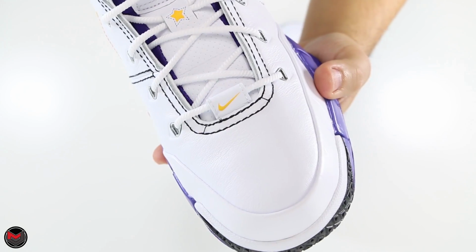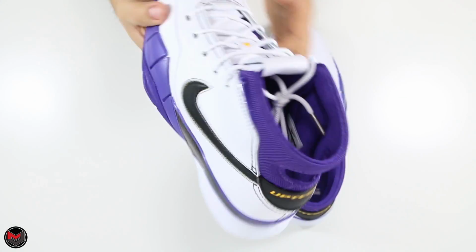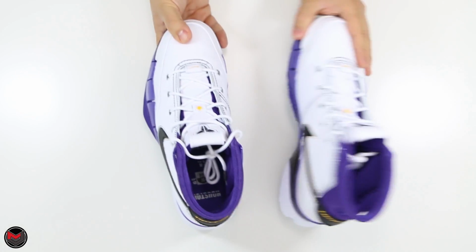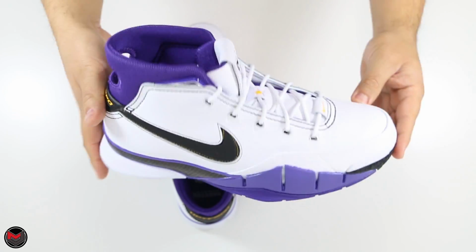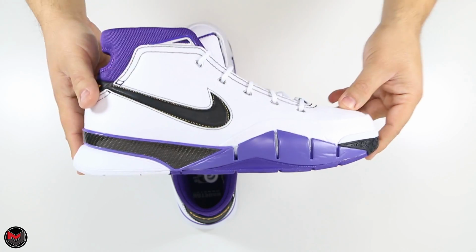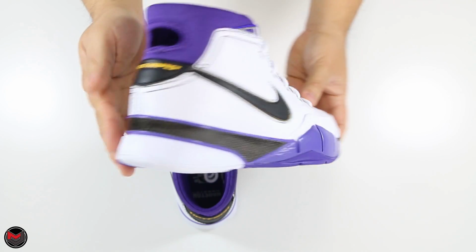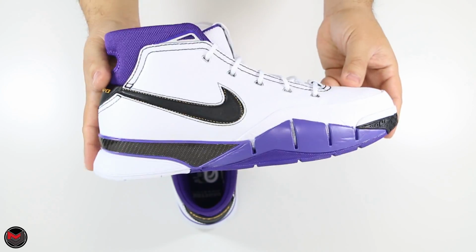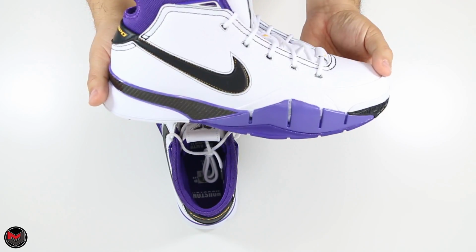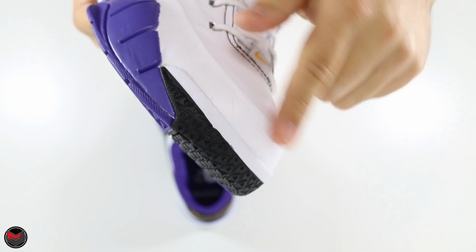So it's pretty much the white and red Nike Kobe 1, but in white and purple. Again, this is a shoe that a lot of people have been wanting for the longest time. In 2019, we're celebrating the 13th anniversary of Kobe dropping 81 points. So it's pretty surreal that this is actually a release and people are able to grab it. That paper mache look is also on the toe rand here.